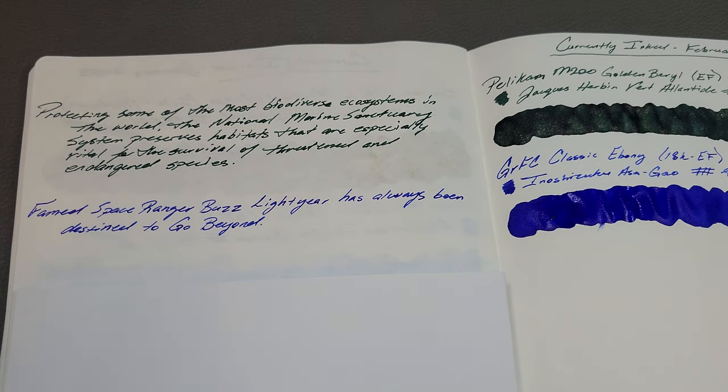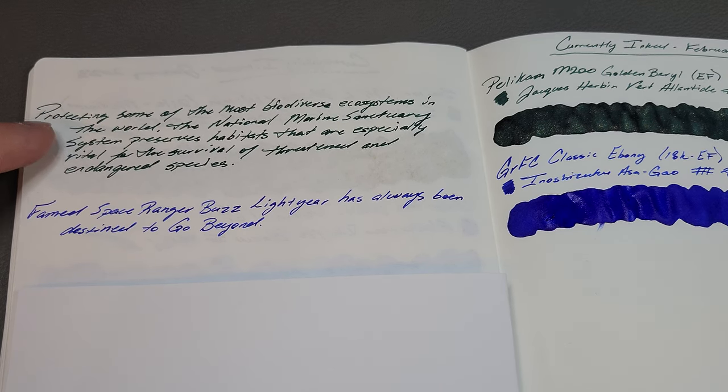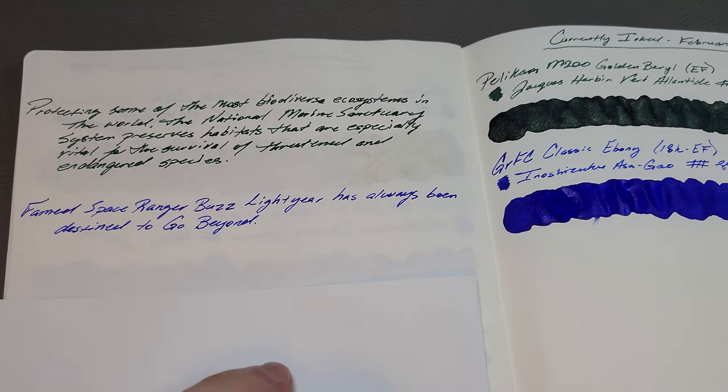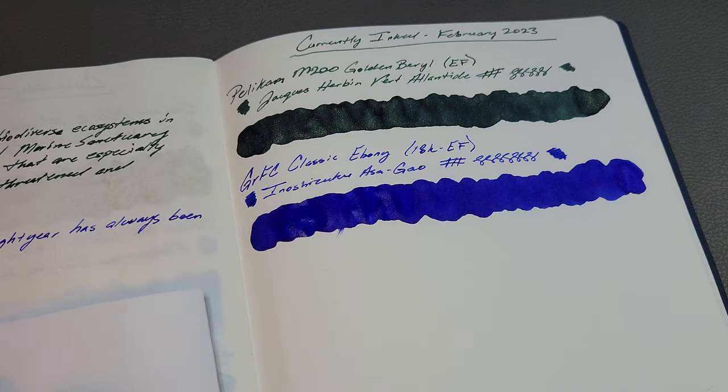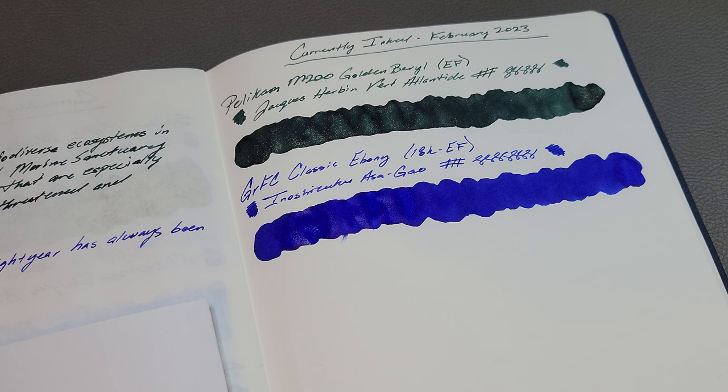These were just copied out of this Postal Service stamp magazine. Because I do buy stamps, the Postal Service has my number now, and they send me stamp magazines. These are just little blurbs about some of the stamps that they have out now. One is about marine ecosystems, and another one is Buzz Lightyear. But you'll see those as I go. I'll try to remember to unveil them.